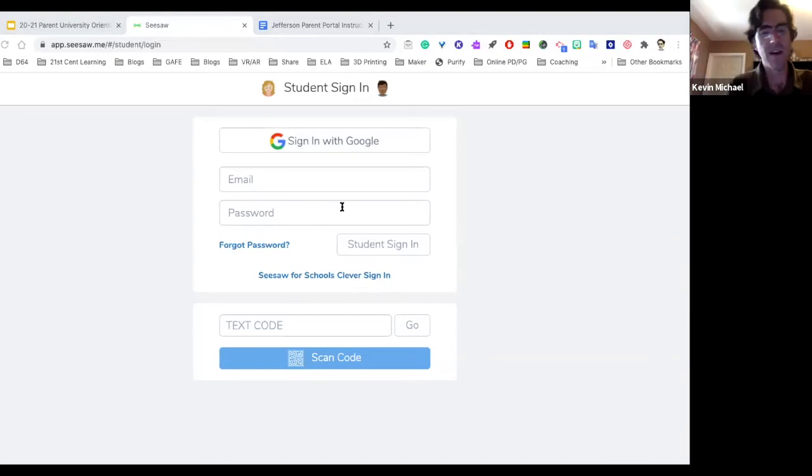If this was my child, I'm going to type in 2030. If I have a pre-K student who's at Jefferson, I know she's going to graduate in 2030 from middle school. Then I'm going to type her first initial. In my case, I'll use one of my daughters. Her first initial is C. And I'm going to type her full last name, which is Michael.